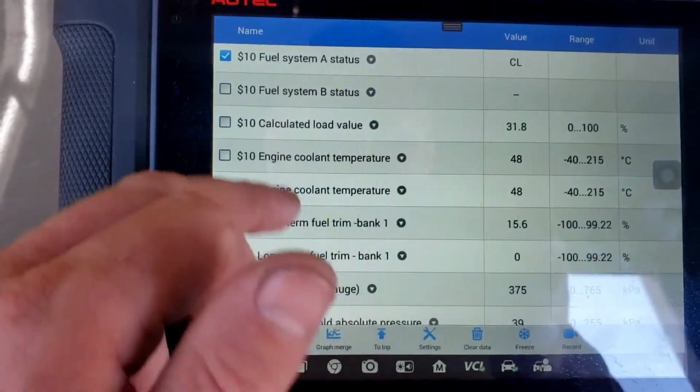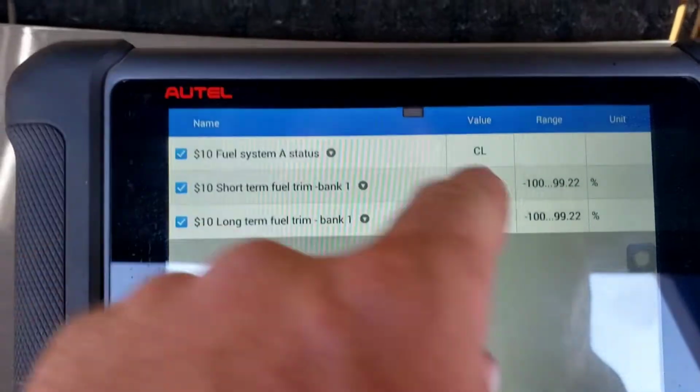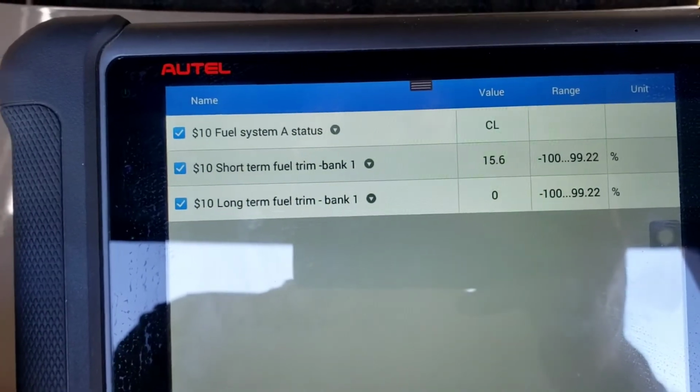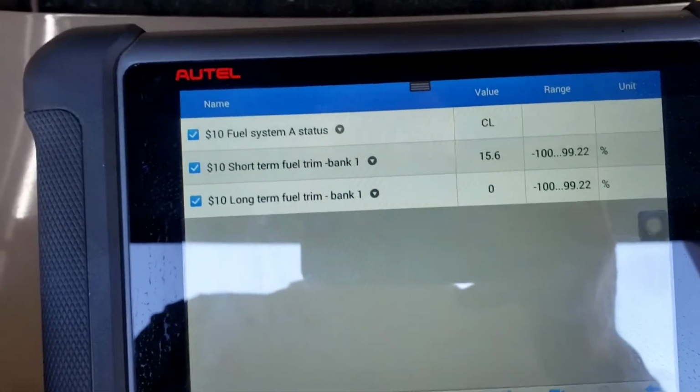So we're in closed loop. Short term, long term. Right now our long term's 15.6%, but it'll go up to 25-28% at idle. It goes way up. That's why the engine light was on in this car. And then the short term will start going into the long term.